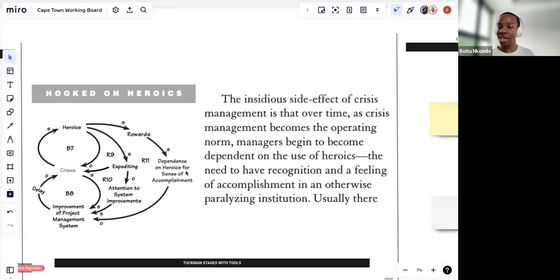So how do we recognize people who are producing high quality work within a timely manner? Or how do you even establish a timeline that makes sure that you are delivering high quality work in a timely manner? We look at other components as well, expediting. Who else can we bring in to resolve this issue? And then we're looking at the attention to the system itself.